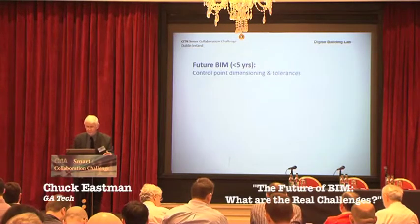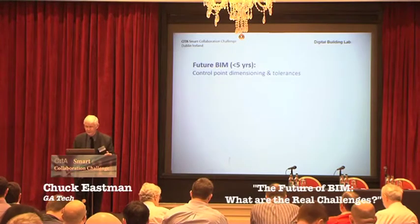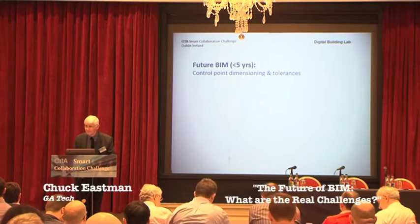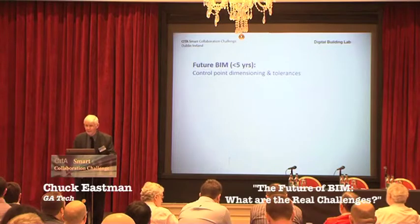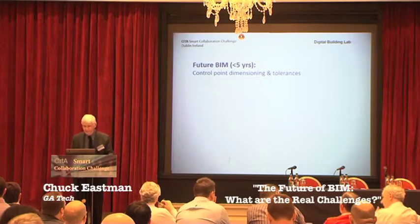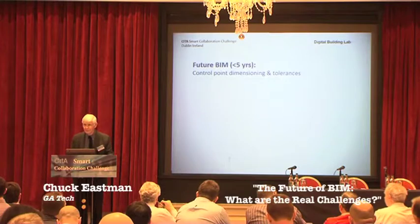And then there's future BIM, where things are not quite so well-defined. We're still learning how to accomplish them. I come back to the point of point dimensioning and control of tolerances at the boundary between different systems. If I have a facade that's both masonry and curtain wall, I'm bound to have challenges at the interface. Those kinds of things aren't going to go away, but how to manage them and control them.